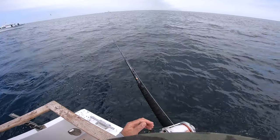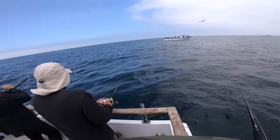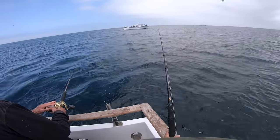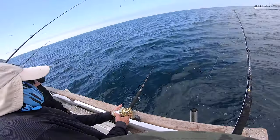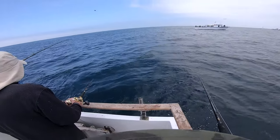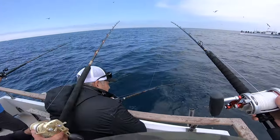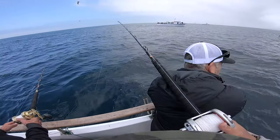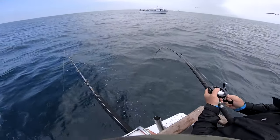After this, the bite did stay on for a little bit longer. Mario hooked up. Mario's on. Nice, Mario. Which way is he going? Another passenger hooked up and brought his in, but Mario was unable to bring his in. Good job, Mario. Come on, gotta stay on. We gotta stick this sucker. We just gotta stick.